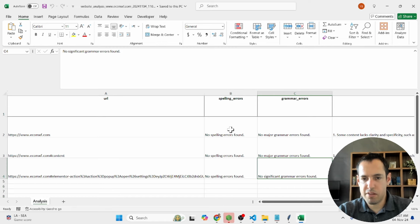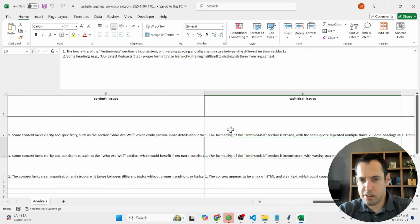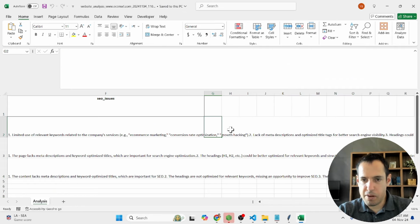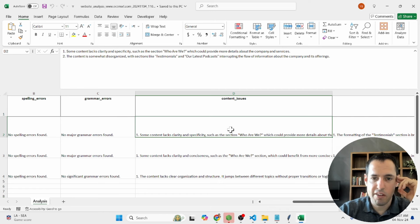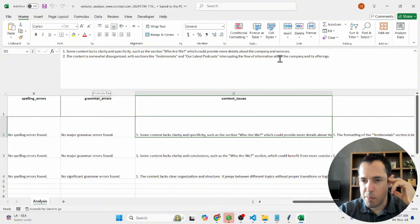Okay, no spelling errors found, no significant. The content. Okay, I mean, let's see. No spelling errors found, that's fine. In this page, let's see. Some content lacks clarity and specificity, such as the section who we are, which could provide more details about the company and services. The content is somewhat disorganized, with sections like testimonials and our latest product interrupting the flow of information about the company and its offering.